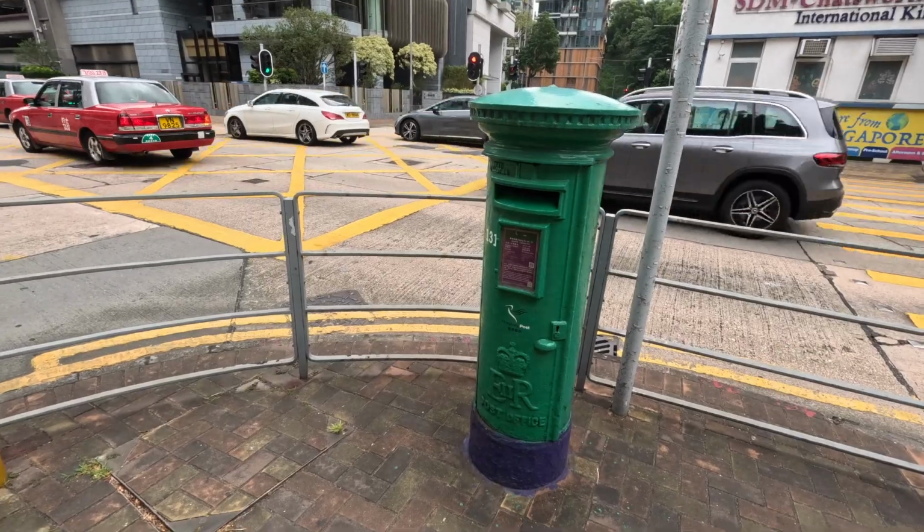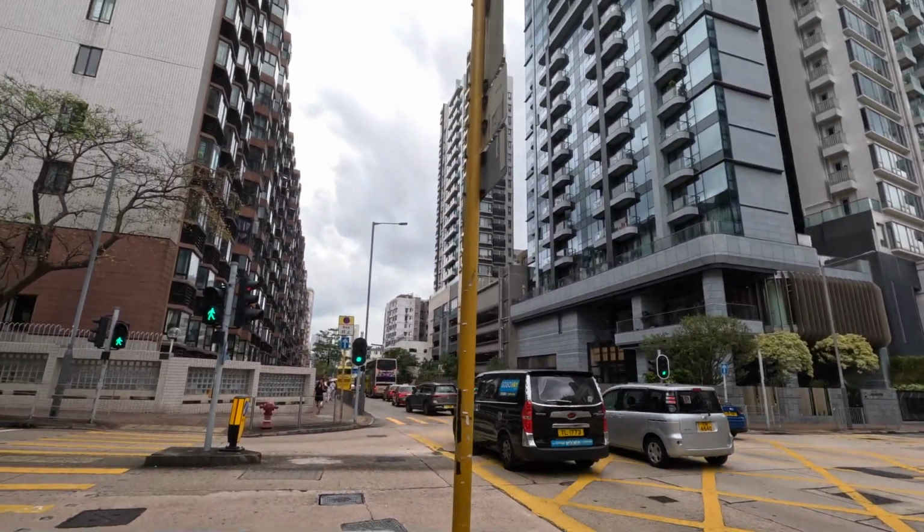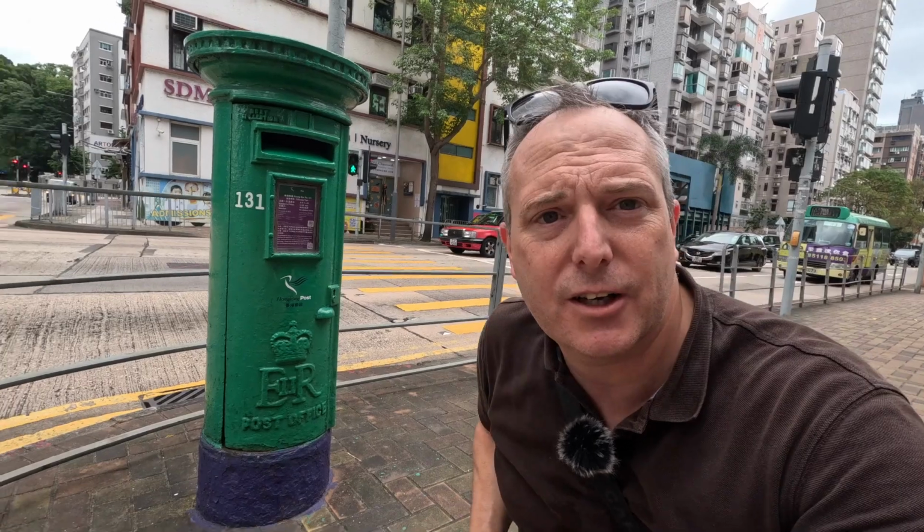They're now painted green, and many of them are still here, many still from before Queen Elizabeth as well. We've got some Queen Victoria ones in museums and the postal office in town, and we've got some dotted all over from King Edward, and who else have we got? George V, lots of George V ones, so do check out my postbox episode. There we go, Queen Elizabeth postbox.